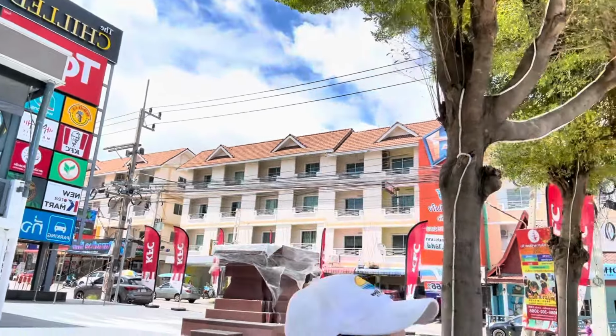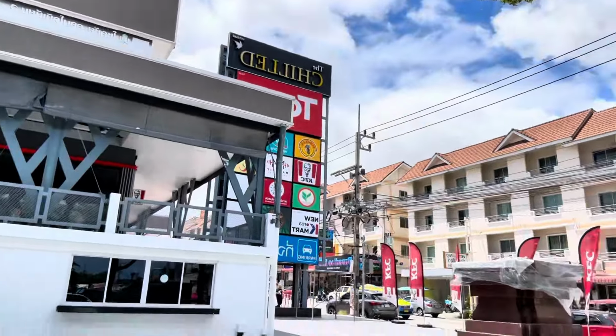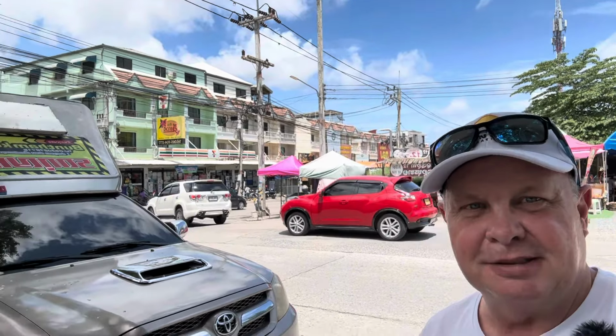So this is known as Paradise Hill on Soi Khao Noi. We'll see you at the next Cheap Eats, near the hospital. Beef noodle. Yes. See you there. See you.